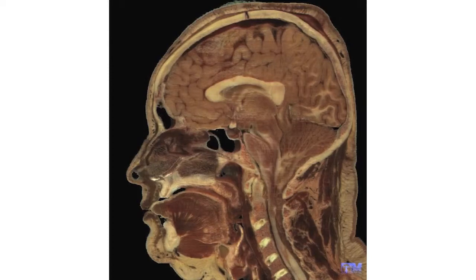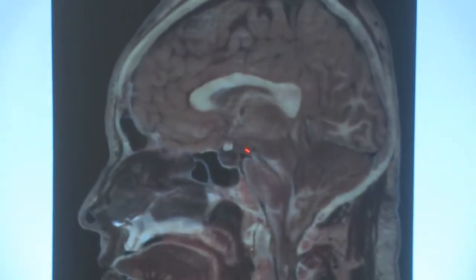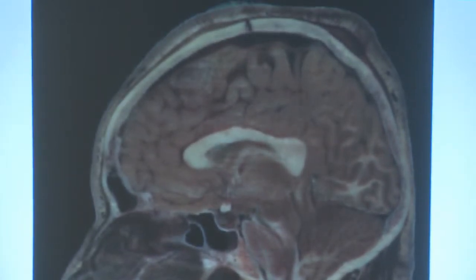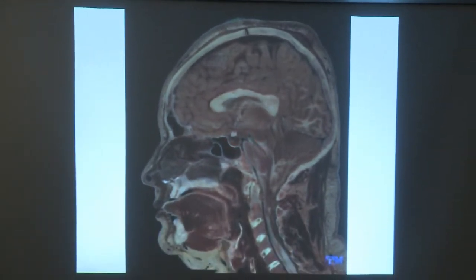Where does the pituitary sit exactly? This is actually a section through a human head, and this is where the pituitary is. And this is the brain over top, the skull and the scalp. And this is the brainstem that goes down into the spinal cord. Tongue here, nose here. And so this is where the pituitary gland is.